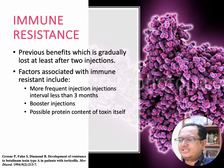If you get injection benefit for the first couple of times, but then you do the third time, fourth time, and the injections go away, that may be that now they have developed immune resistance. We don't see it very often anymore. It's less than 0.1%, or less than 1 in 1,000 patients.